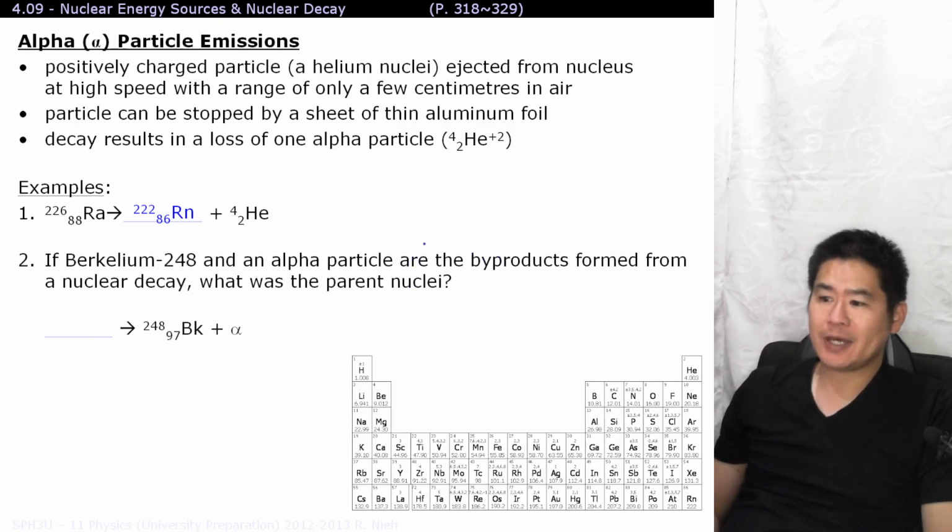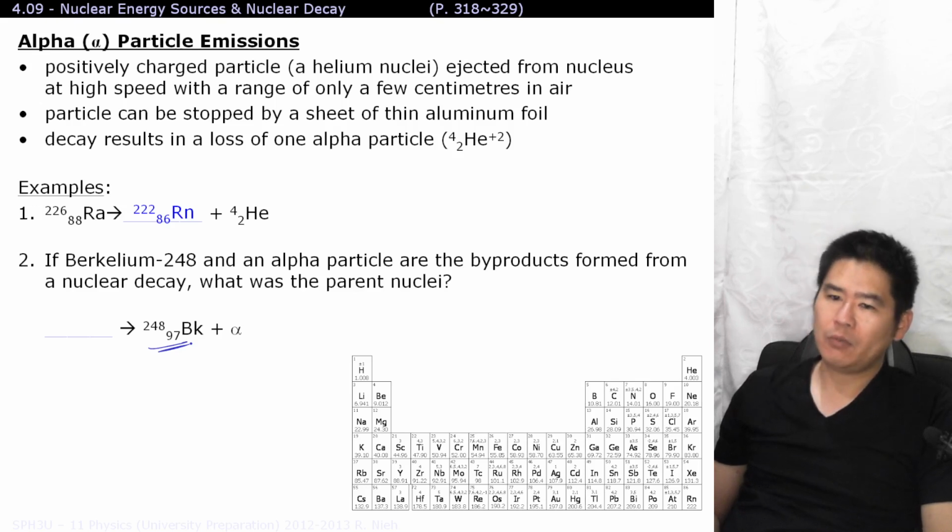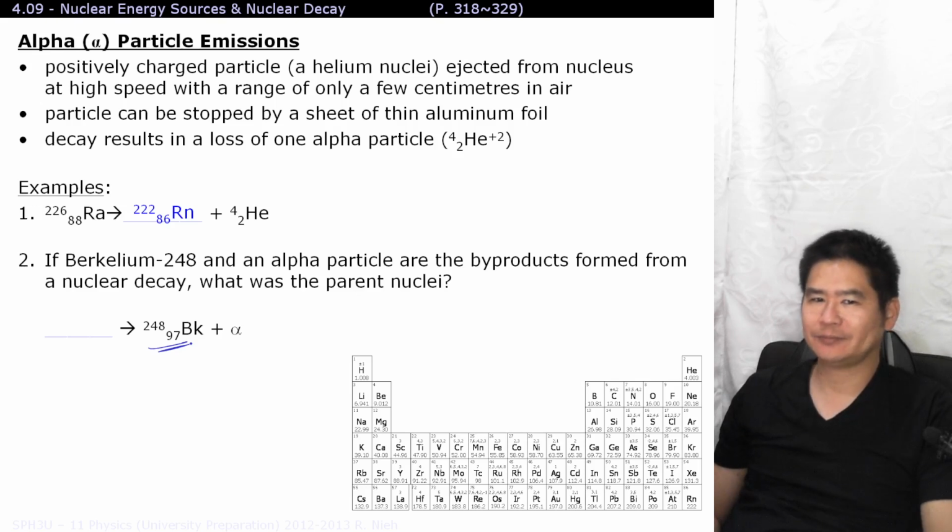Berkelium-248. Let's say that is the daughter nuclei from a decay. In other words, after reaction, now you see that you have berkelium. Well, what was the original parent nuclei? What was it before the alpha decay? I'll let you guys work that out.